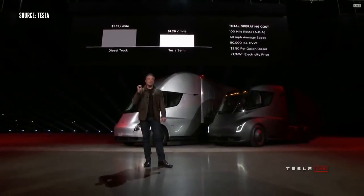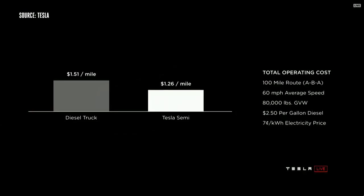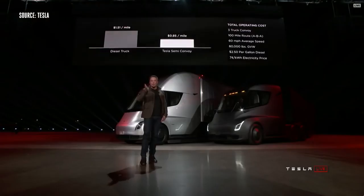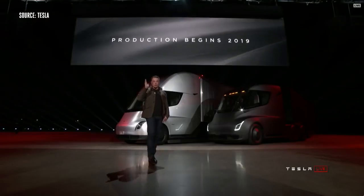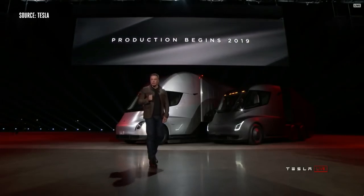This is taking max vehicle gross. It's going at 60 miles an hour, and it's assuming $250 gasoline price. We're guaranteeing a 7-cent kilowatt wholesale price. Production begins 2019. So if you order now, get the truck in 2 years.